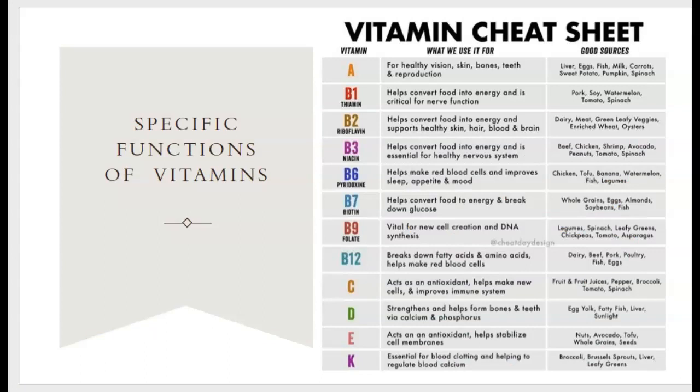These are the vitamins that are on your chart, not necessarily in the same order, but you can fill in as you need to. We'll start with vitamin A. Vitamin A is used for healthy vision, skin, bones, teeth, and reproductive functions. You can find sources of vitamin A in liver, eggs, fish, milk, carrots, sweet potatoes, pumpkin, and spinach.